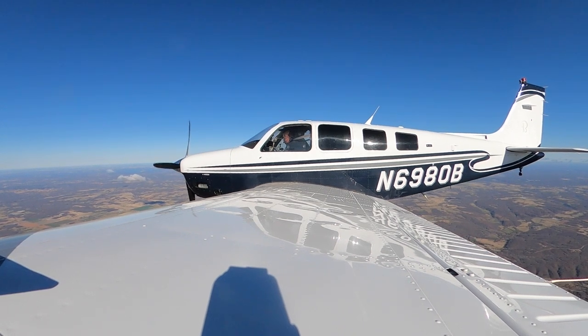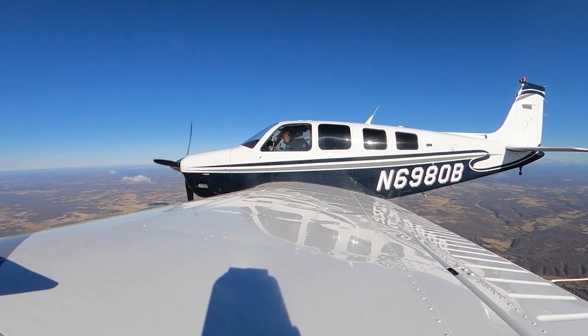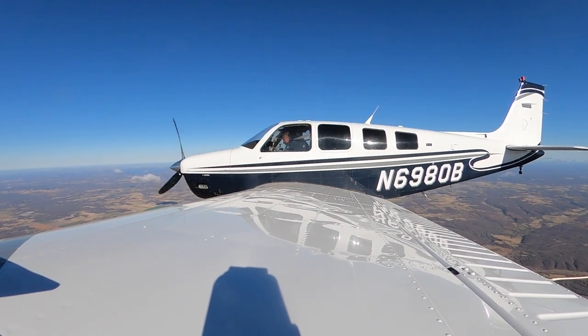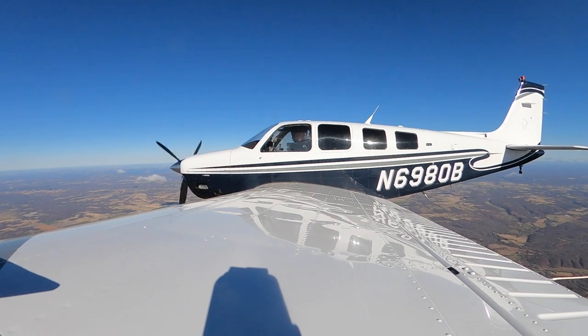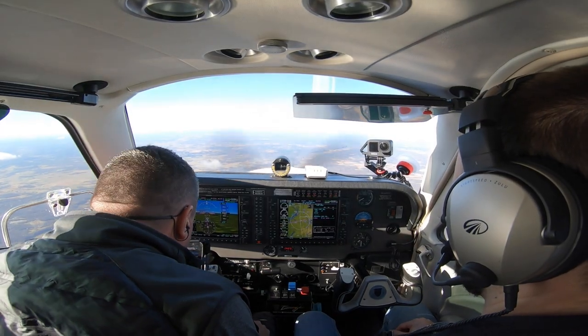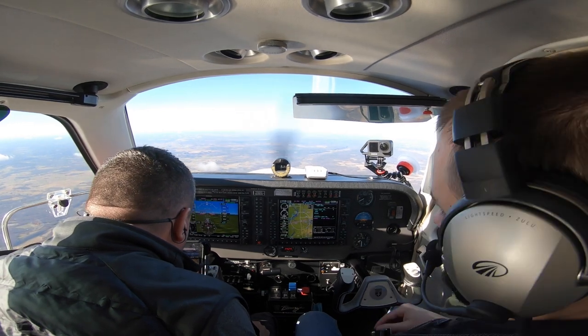Memphis Center, roger, altimeter 3016. Roger, sounds good. Roger, you said you're going to head towards Hot Springs instead? Are you going to just overfly Little Rock and head towards Hot Springs, or are you going to touch down at Little Rock? Roger, sounds good. I'll make a note of it.